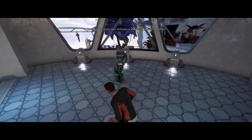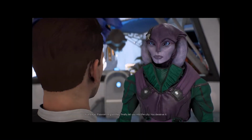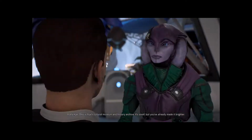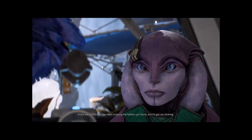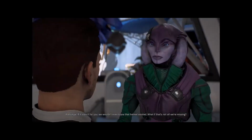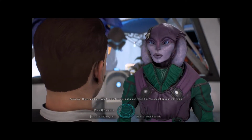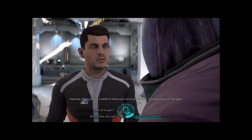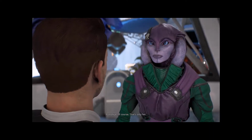Oh, you're here. Welcome to my favorite place in the galaxy. Pavoa, I'm glad they finally let you into the city. You deserve it. This is Aya's Cultural Museum and History Archive. It's small, but you've already made it brighter. Pathfinder, I've been studying the helmet you found, and it's got me thinking. If it wasn't for you, we wouldn't even know that helmet existed. What if that's not all we're missing? There could be a wealth of history just out of our reach. So, I'm requesting your help again. I can't agree without knowing what you want from me. Of course, that's only fair.